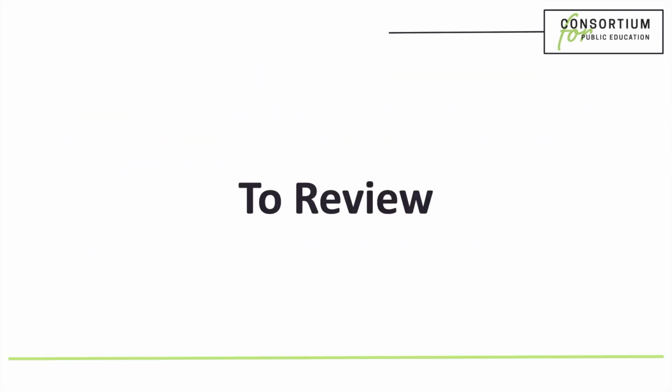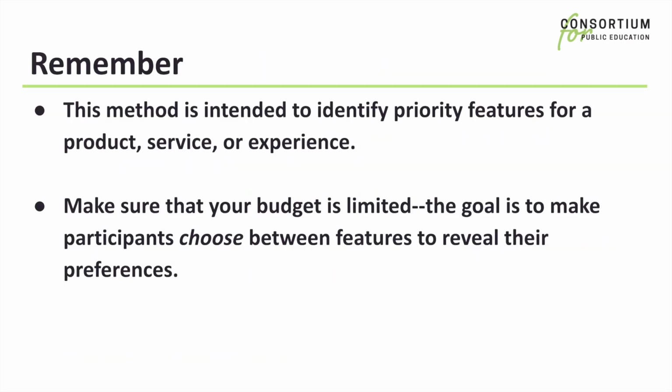To review, remember, this method is intended to identify priority features for a product, service, or experience. And make sure that your budget is limited. The goal is to make participants choose between features to reveal their preferences.